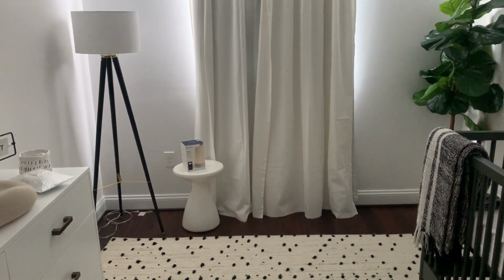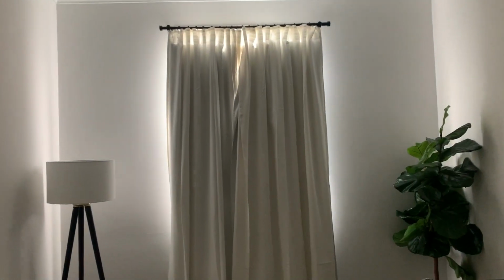I don't have any lights on in here. Let me try and do the curtains the other way. Okay, so that was pretty much a fail because this is the darkness of the room. I mean, it's dark, but it's not go-to-sleep dark. So I'm still probably gonna have to do something to line the window. First baby prep fail of this video.